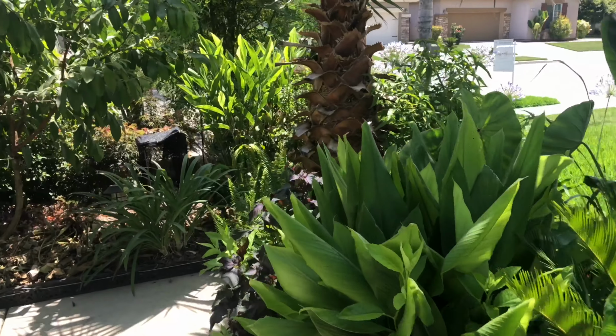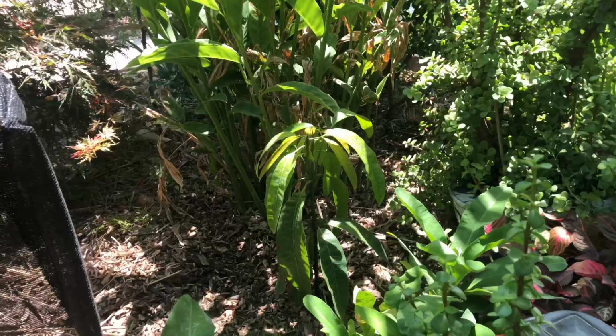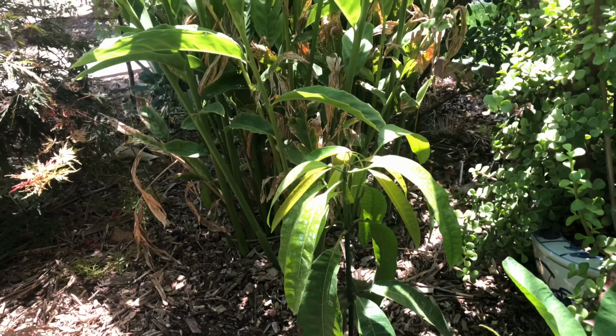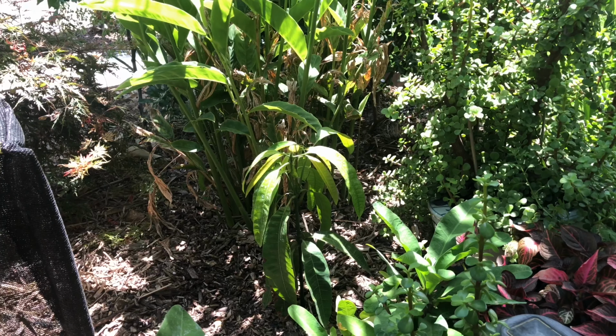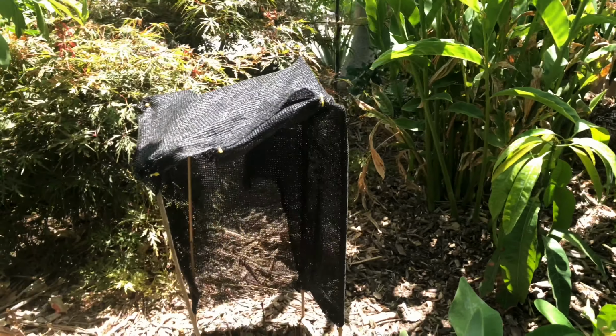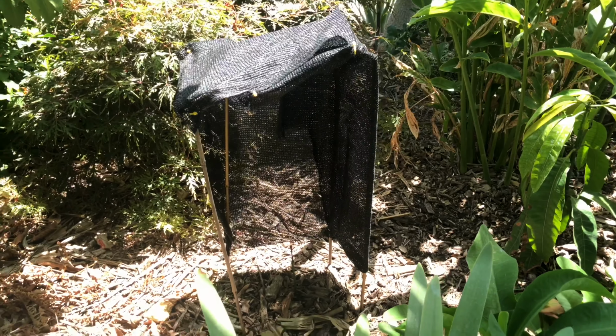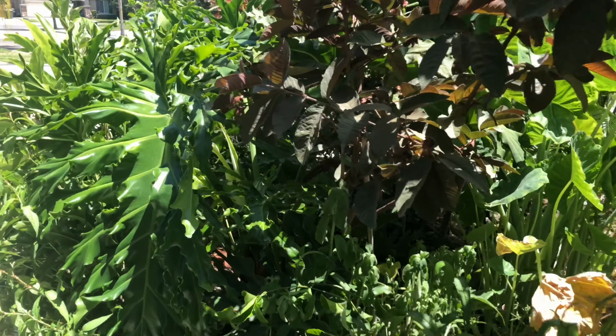Got a few mangoes up here in the full sun. This guy was grown from seed. As you can see, he's heavily shaded. Almost a perfect environment for this guy, and he seems to be doing fine. And the one to the left is not doing so well, but who knows, he might come back. Moving on.